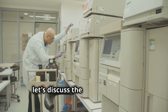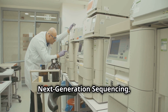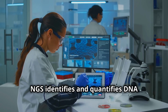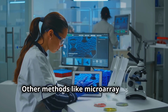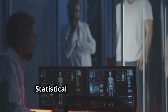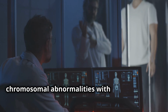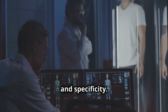Now let's discuss the biochemical and molecular techniques. Next-generation sequencing, or NGS, is the cornerstone of NIPT. NGS identifies and quantifies DNA fragments to detect chromosomal imbalances. Other methods like microarray analysis and digital droplet PCR are also employed. Statistical algorithms evaluate sequencing data, calculating the probability of chromosomal abnormalities with high sensitivity, 99% for trisomy 21, and specificity.